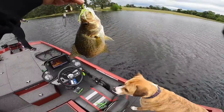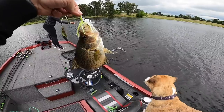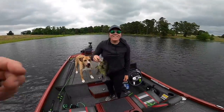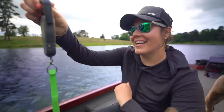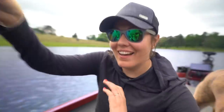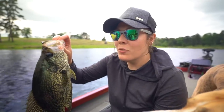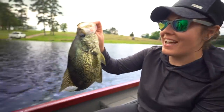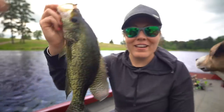And Devin has got a bass. No, I don't. No, you don't? This is a crappie. Oh my gosh. Here, picture time. 1.90. Basically a 2-pound crappie. That is insane. It's so deceiving too, because you don't really know if it's a crappie or a bass until you get it in the boat, because these guys head shake and dig just like all of the bass. So freaking crazy cool.